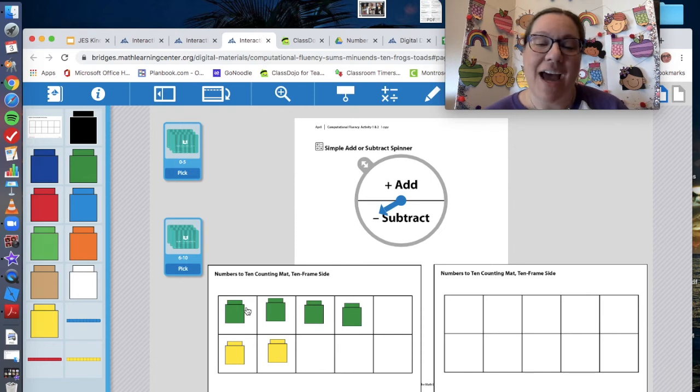Good job. Another way to look at that is I have pairs, pairs, and I could slide this one down here, and I have another pair. 1, 2, 3 pairs is 6. Nice job. Now, some of you might say, Miss Morris, that's not how I would put it on my 10 frame. Some of you might be thinking you did it a little bit differently. Watch another way I could put it on my 10 frame.